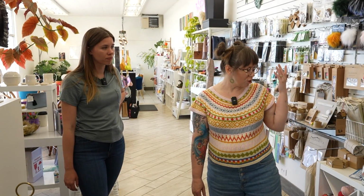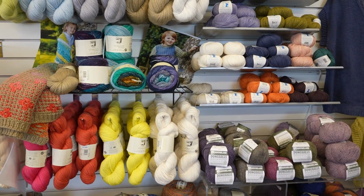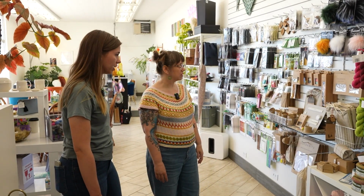And then this is our non-wool wall. For people who have a wool allergy or maybe they just don't like wool, this is all our non-wool blends, cottons and acrylics and things like that.